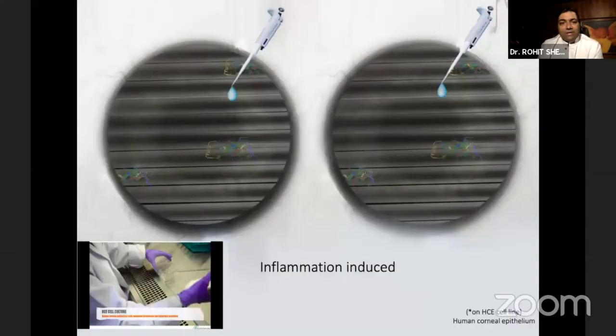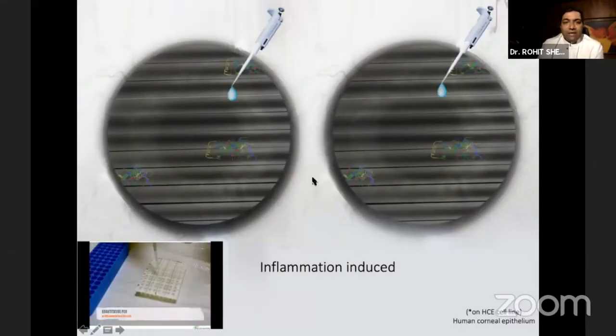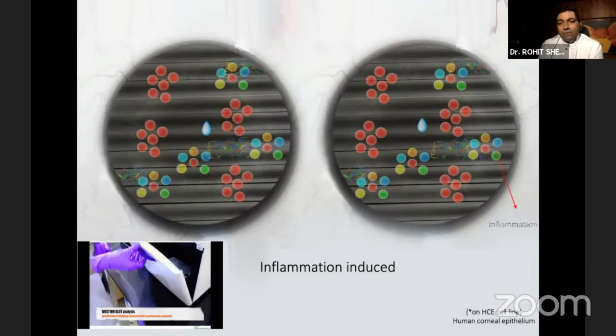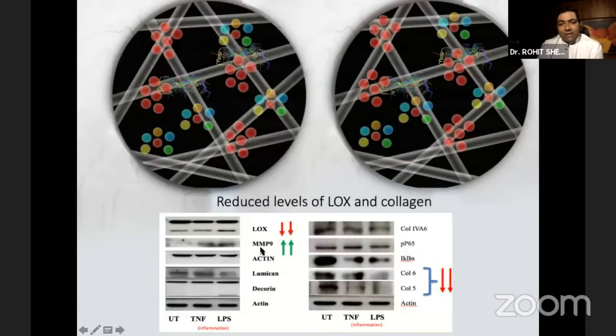How is it driven? This is a very important experiment which we did, where we recreated the environment of the collagen and the lysyl oxidase, and created the same environment of inflammation, which we just published. And what we found was very interesting. When you have a high MMP9 activity, your lysyl oxidase and collagen fall down. That means MMP9 and a lot of its friends drive this.